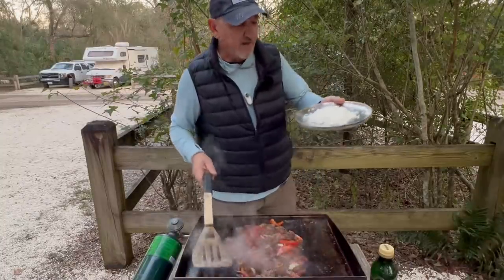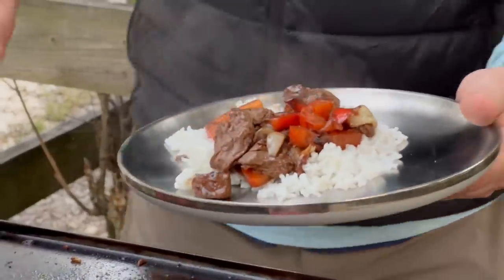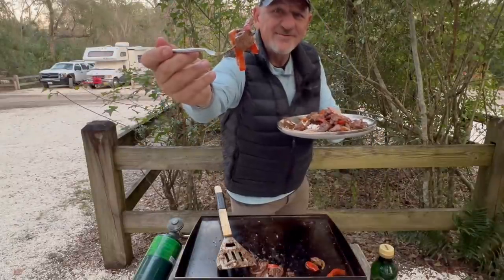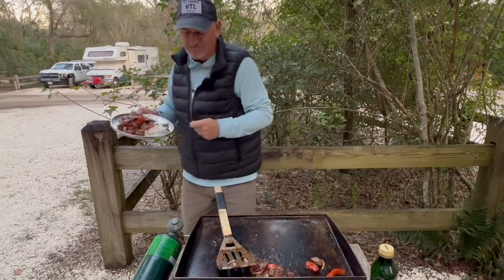Get this plated up. We have a little rice on here. We're gonna drop this Asian spicy steak bites on top of there. Here you go, guys. Take a bite. It's gonna be good. Man.